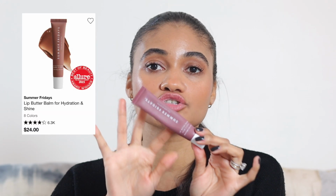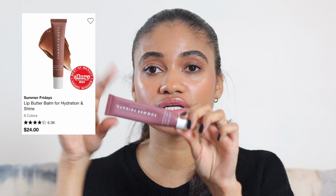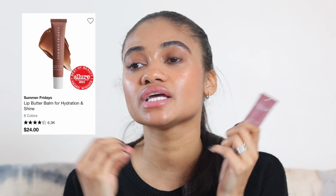I'm still loving the Summer Fridays, specifically the shade Brown Sugar. Yes, Brown Sugar. This is so good. I have a mini of this one too. Such a beautiful tint, and it's super hydrating too.